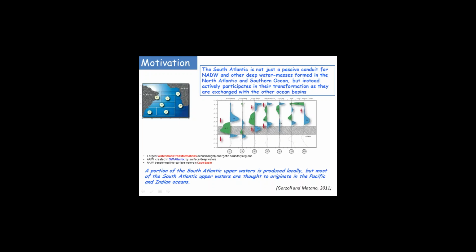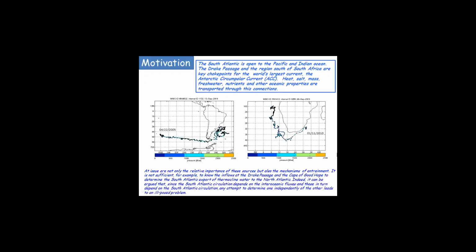In number 1, we see the formation of the Atlantic intermediate water, and in the Cape Basin we see, on the contrary, that water is going up to intermediate and surface water. Now, most of those waters are formed and transformed in the Atlantic, but the Atlantic is also an ocean that is open to the Pacific and to the Indian Ocean.